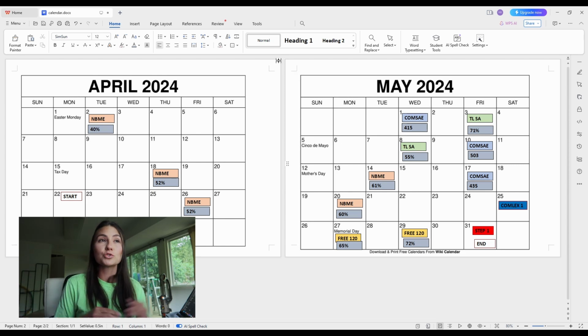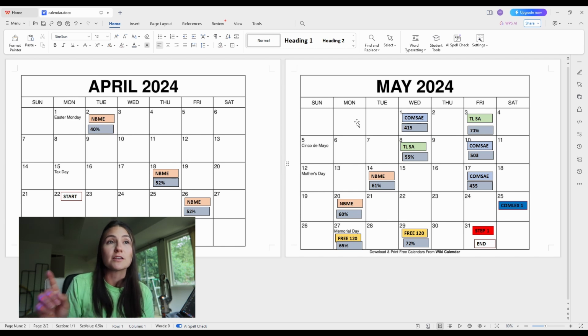TrueLearn assessments also, they were easier than the COMSAs in my opinion, but they gave me a lot of practice questions, and I liked them. They were good enough. Yeah, so I definitely recommend doing both COMSAs and TrueLearns.